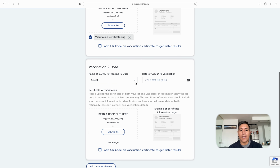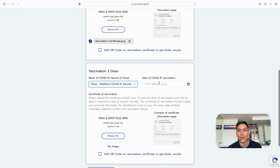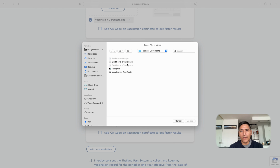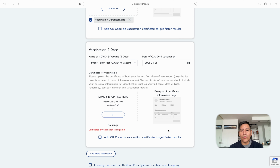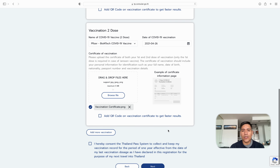We're going to the next part, which is information about the second dose. So go ahead and choose your second dose. Make sure that you input the date for your second dose. And they're selecting here the date for the dose. We're going to upload the file. If it's a different certificate, go ahead and upload that. But in this case, it's all in the same vaccination card. We're uploading the same vaccination card image. Got the confirmation that it's good.